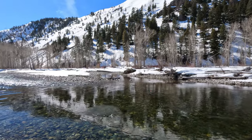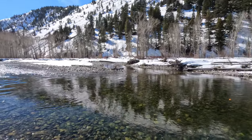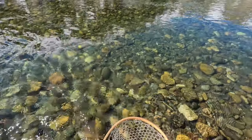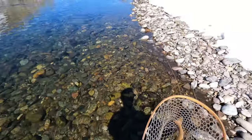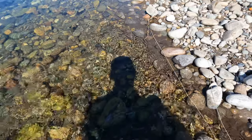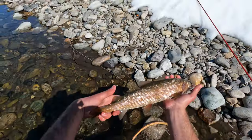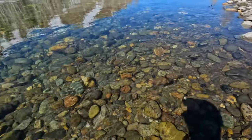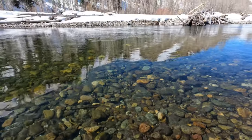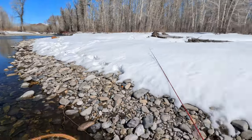Oh, that's a whitey? Is that a whitey? What? No, that's a rainbow. What is that? What the heck is that? That's a red whitefish. That's super weird that I hooked onto a whitefish and it's red. Look at this, a red whitefish, or kind of tan. It's really weird. Let's get it back in the water. Nice size fish. Huh. I've never seen a whitefish that color before. Interesting.